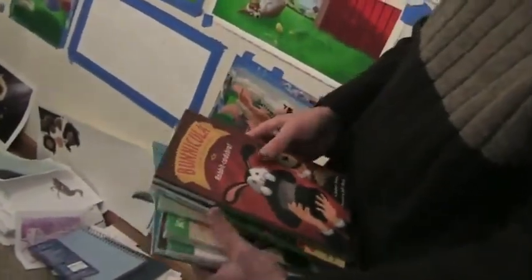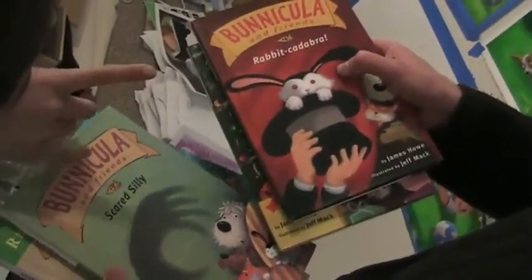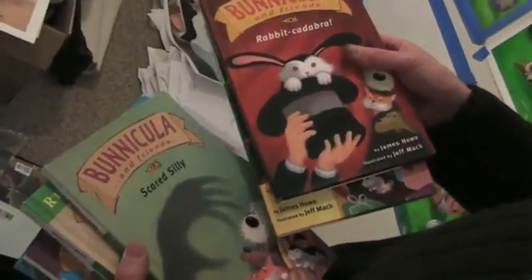I've also done these books about Bunnicula the Vampire Bunny with James Howe. I've done six of those. These are ready-to-read series. You mean the one with the glowing bunny? Yeah, well, his eyes kind of glow in the dark. He's a vampire bunny who sucks the juice out of vegetables. I've seen that. Oh, he sucks the juice out of vegetables. Yeah.